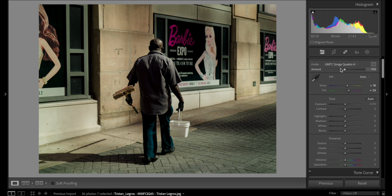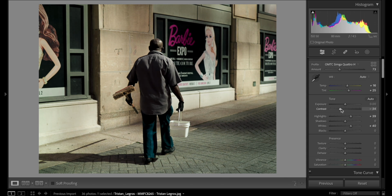And with the profile, I'll bring it back a little bit. This is actually where I would go the opposite direction from what I normally do, which is bring highlights down and whites down. I'm going to go up here to create some real drama. Actually, the contrast I'll knock down. The blacks, I think I'll keep down. And shadows, maybe just a little shadow detail.